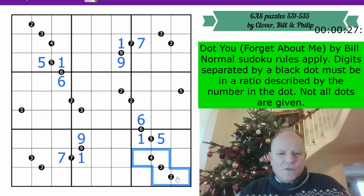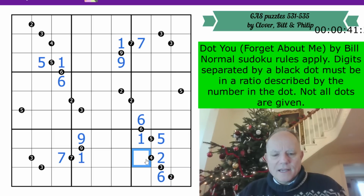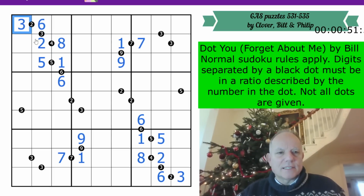Now, what's going on with this 4, 3, 2? That must be divisible. It's not a 1, but it's a factor both of a 4 ratio and a 3 ratio. I think it's got to be a 2 with 6 there and 8 there. I'm pretty confident that has to be right. 2, yeah, no other digit that's not 1 will pass that test. So they are just straight in.